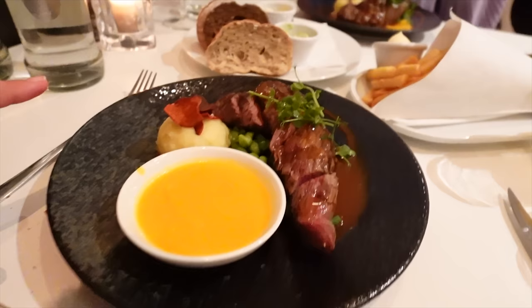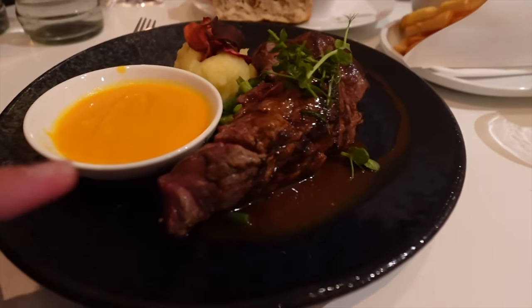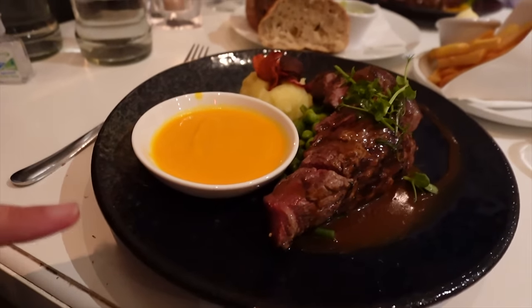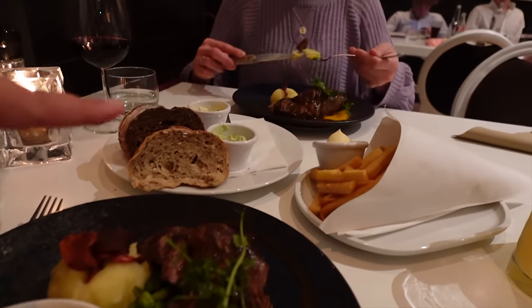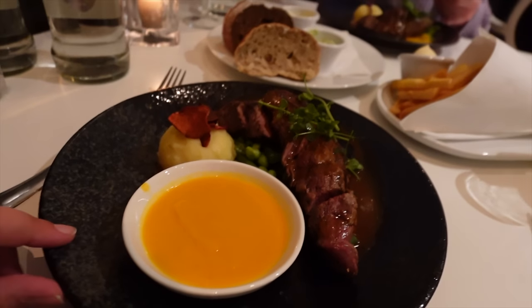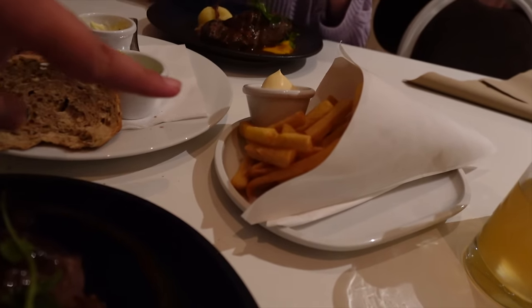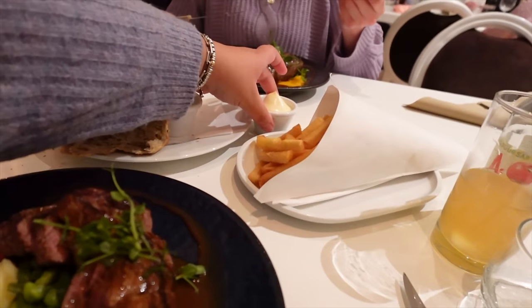The carpaccio was fantastic, by the way. We both went for the chuck steak, and it smells delicious. I opted to have my pumpkin sauce on the side because I wasn't sure if I was going to like it, whereas Amanda's is under her steak. We've got some mashed potatoes, some green beans. We also ordered a side of fries with some mayonnaise. You guys know how much I love mayo, and mayo and fries is a big thing here in the Netherlands, so we're going to share that, and bon appetit.